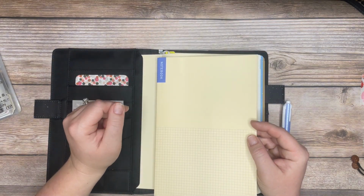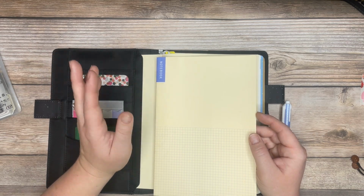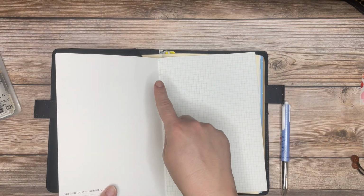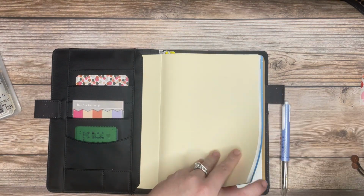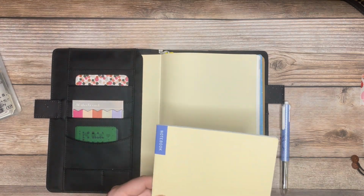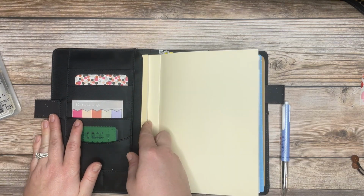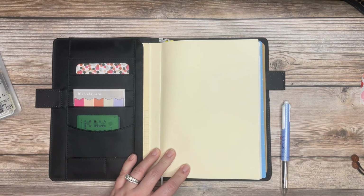But in the event that I am journaling about something really fun and I need a ton of space, I can use this as an extension of the page right on here, rip it out, tape it in, and use that to extend the size of this daily page if I run out of space. It has not yet happened, but it gives me anxiety thinking about not having enough space. And so I just tucked one of these little journals into the front of this cover, and that's where it sits, just in case I need a little bit more room.